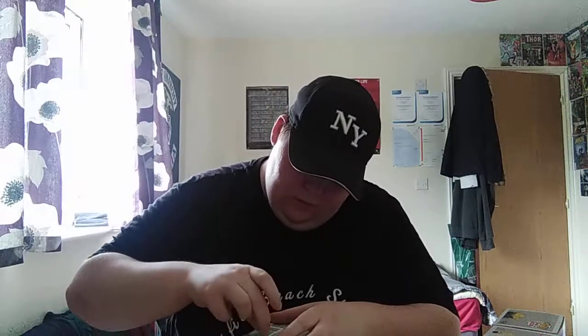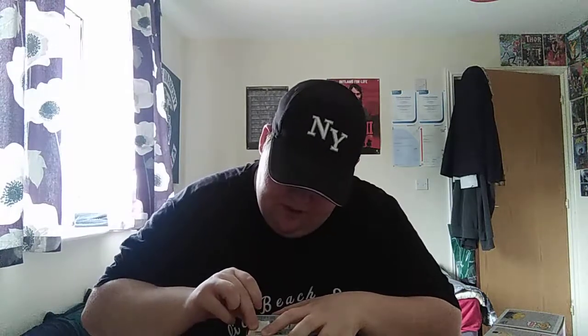Alright, we're going to go with Captain America now, Captain America from Avengers. Okay, for some reason, when I bought this from the store, they added another barcode on it. So I'm going to peel that off right now, just trying not to rip anything.